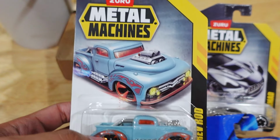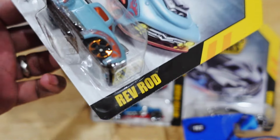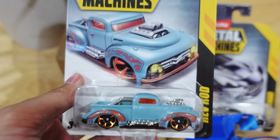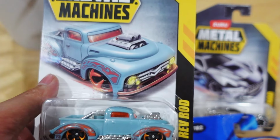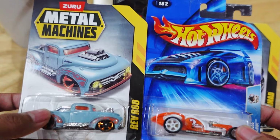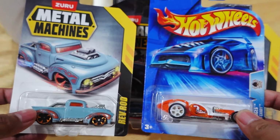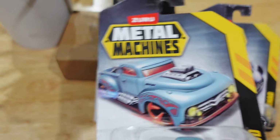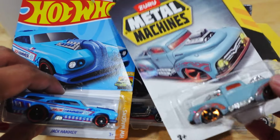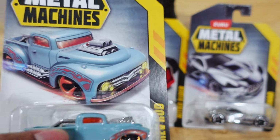It's not much information here and there, it's just the logo, Metal Machines, then the car name, 3+, and that's it. So you could see the car with the art, and it looks really nice with the older Hot Wheels. Now that looks like more of a face-to-face battle, because both of them are good. But this, I don't know, man. This thing looks cheap to me. It doesn't look really good.